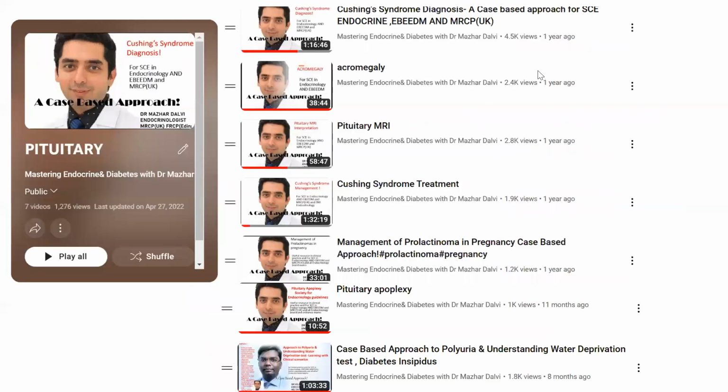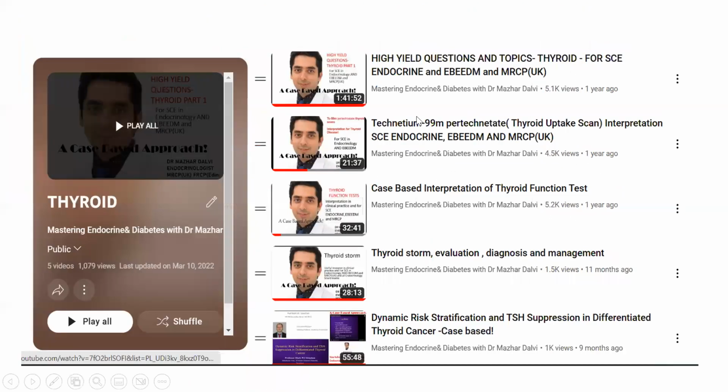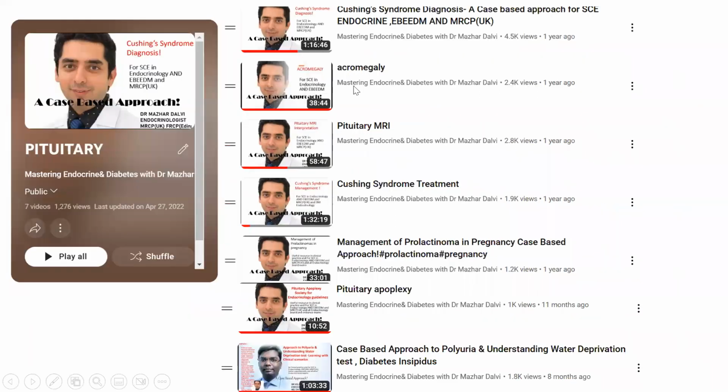Then there is a session on pituitary, a session on acromegaly. Then there is a session on pituitary MRIs. Here I've shown different MRIs which appear in the exams. Then there is a detailed session on Cushing's syndrome diagnosis as well as treatment, where I've covered the Endocrine Society guidelines, which are a very important set of guidelines related to different endocrinology topics.